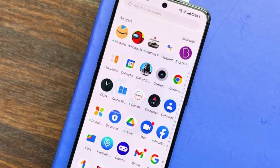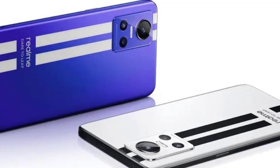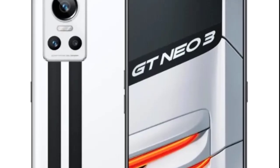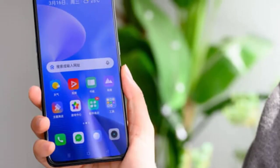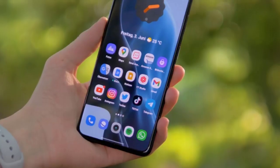Design: glass back, bold, if divisive, design, plastic sides and buttons that don't feel that high quality. The Realme GT Neo 3's design is classic Realme stuff, in that it will seem borderline offensive to certain eyes. My phone is a solid blue with a couple of white stripes running along the back, an effect like a pair of tracksuit bottoms.